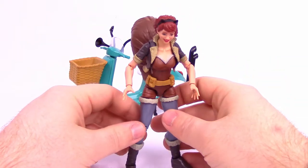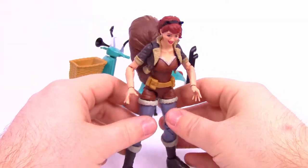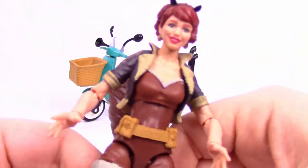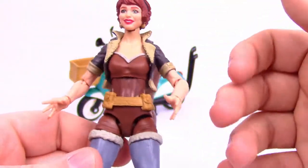So this is a nice looking figure. Unfortunately, it's hard to get it to stand up because she has the giant squirrel tail on the back, so you have to get her to lean forward to be able to actually stand. But that's a good thing about the moped. If you put her on there, she'll be able to stay and everything. But she looks pretty cool. So she's obviously Squirrel Girl. She has some powers of a squirrel, so she dresses a little bit like a squirrel.